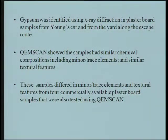4 different commercially available plasterboards and tested these with QEMSCAN. And these samples all differed in minor and trace elements and textural features from the gypsum in Young's car and from the yard. This work was done, I believe, by Alistair Ruffell from Northern Ireland, and also Duncan Pirrie, who has the QEMSCAN instrument.